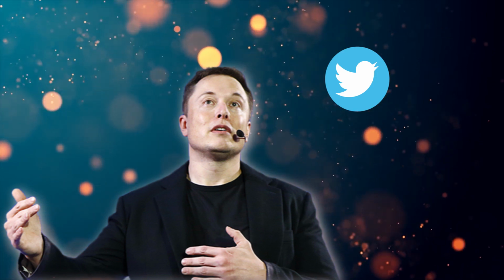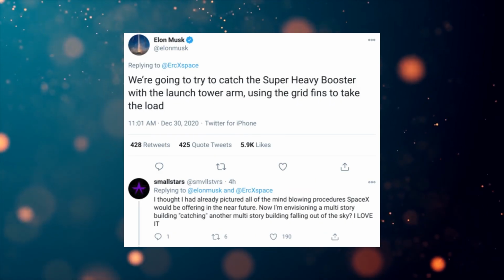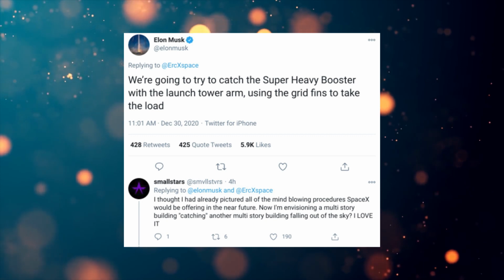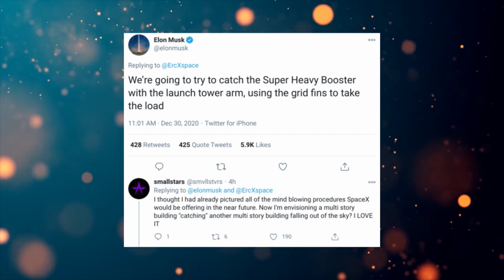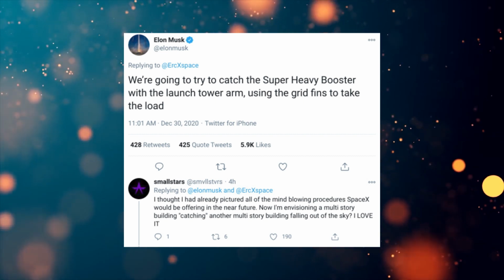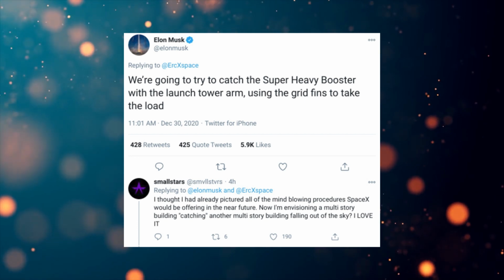Musk revealed this idea on Twitter in response to a tweet from an animator known as ErkX, who asked if his latest render was accurate. "We're going to try to catch the Super Heavy booster with the launch tower arm using the grid fins to take the load. Saves mass and cost of legs and enables immediate repositioning of booster on to launch mount. Ready to refly in under an hour," Musk responded via Twitter.